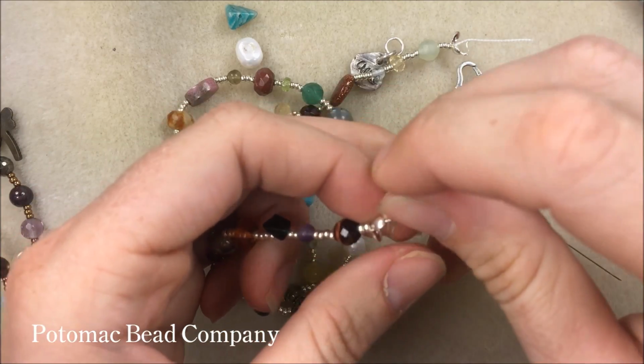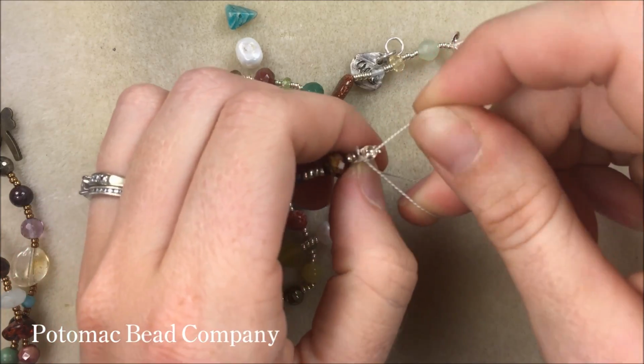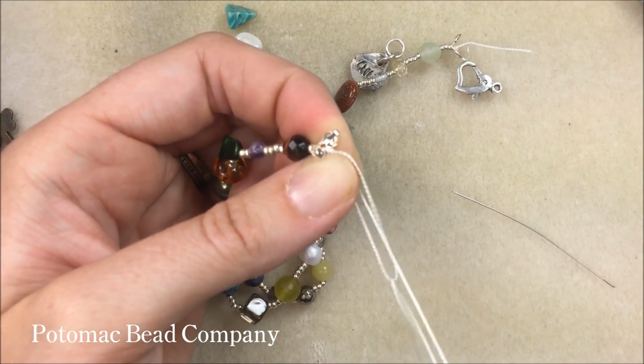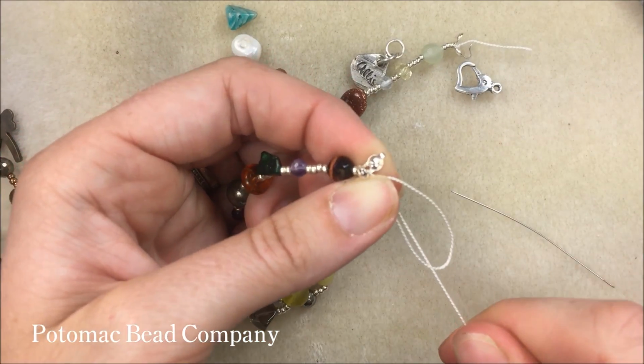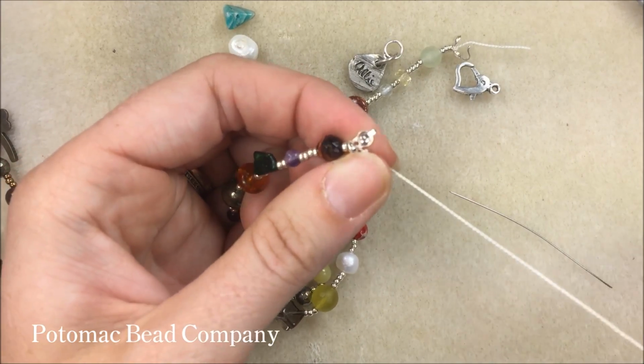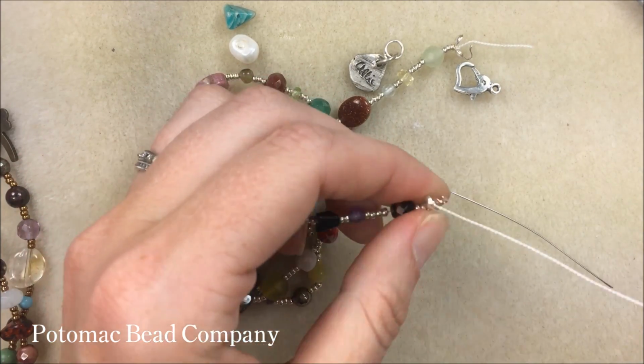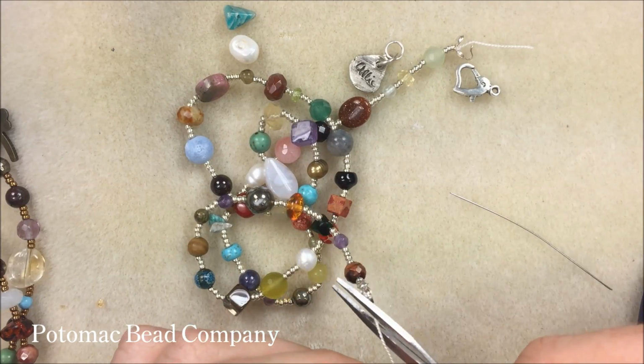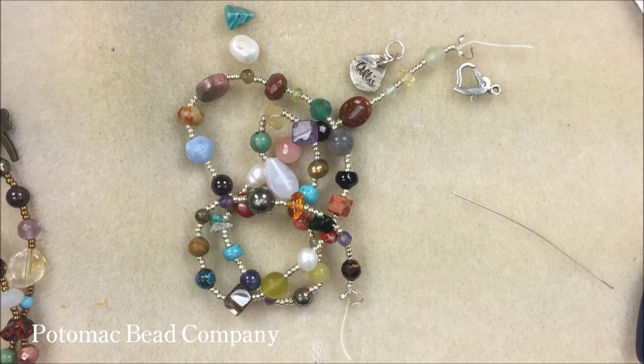I'm going to do the same thing, if I can, tying that second knot below the first knot. So I hook that below and then do a nice tight pull and get that second knot done. What I'm going to do now is trim the ends of my thread down so that silk gets cut off.